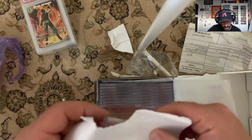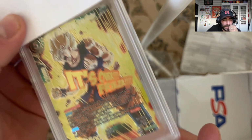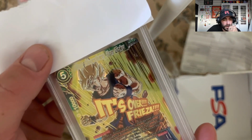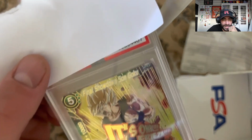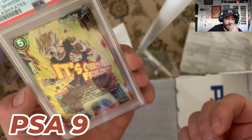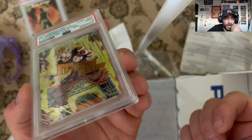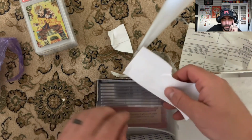What do we have? I'm going a 9. Oh, this one's sick. Oh, that's sick. It's over, Frieza. This is a special rare. It's one of the earliest sets. That's sick. And we have a 9. Sick card. 2019. Yeah, wow. Love that. What's next?